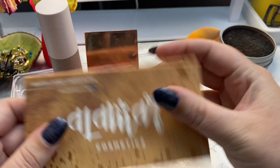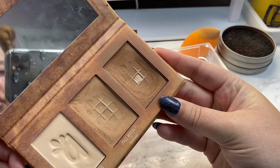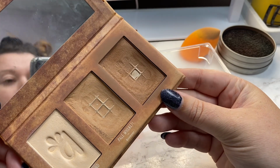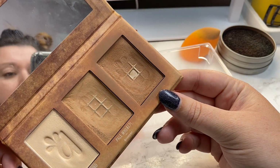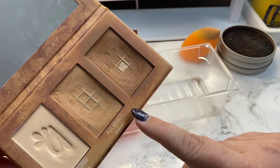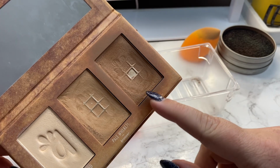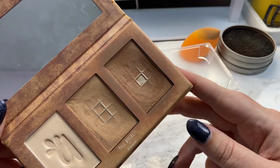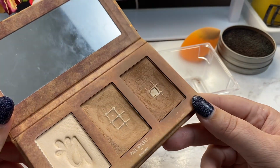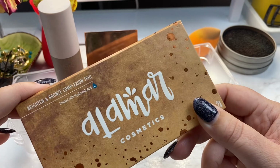Next up, this is another product that is going to be living in my basket. It's my Alamar Trio. I have made a little bit of progress. I almost feel like now that it's worn down, progress is going slower because I don't pick up as much, if that makes sense. I don't know. But I am going to go ahead and keep this one in my basket. It's going to be another live-in item.